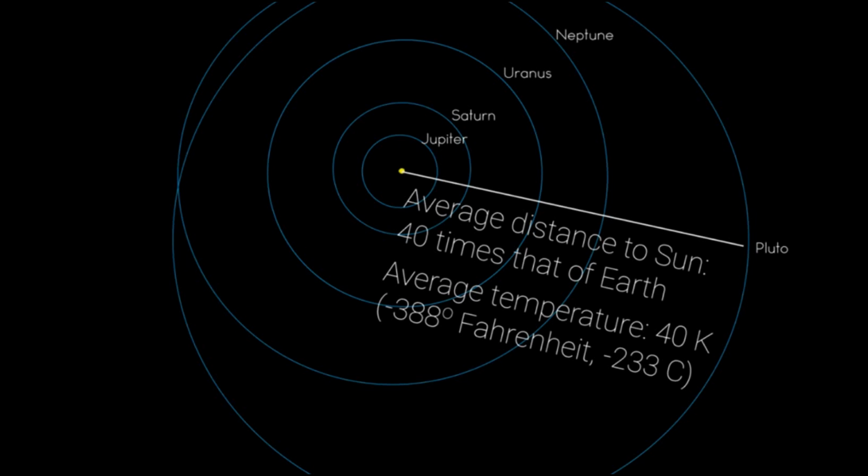Remember, we talked about Venus being warm, Mercury being warm on the sun side and very cold on the non-sun side. There's a 1,000-degree difference. Well, Pluto's different. It's so far away from the sun, the whole planet is 388 degrees below zero, which is negative 233 Celsius. And there's also Kelvin, about 40 degrees Kelvin. Absolute zero is 0 Kelvin, so it's very frigid.